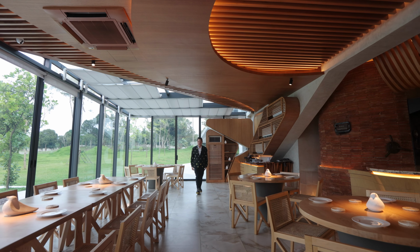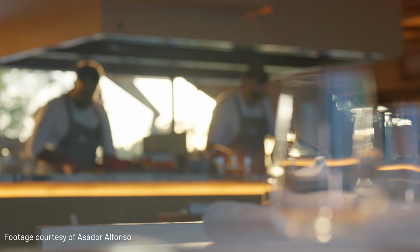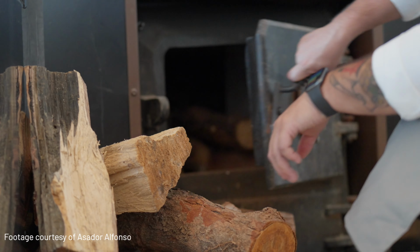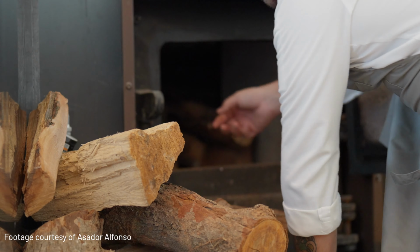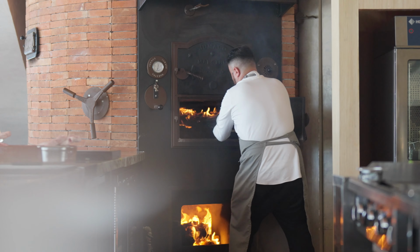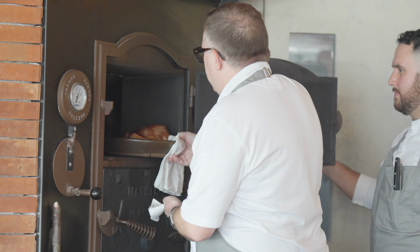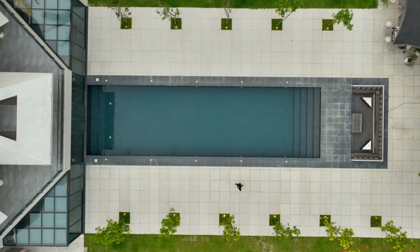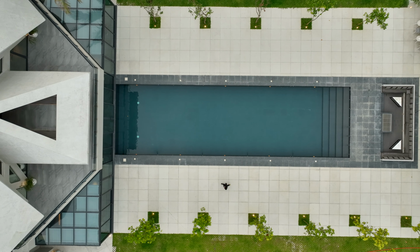And so as you go into the space of Asador Alfonso, the roasting house, of course the fire and the heart and the oven is there, but then you create that expansive farm feeling. You see the water and it's calming. You see and be surrounded with nature.